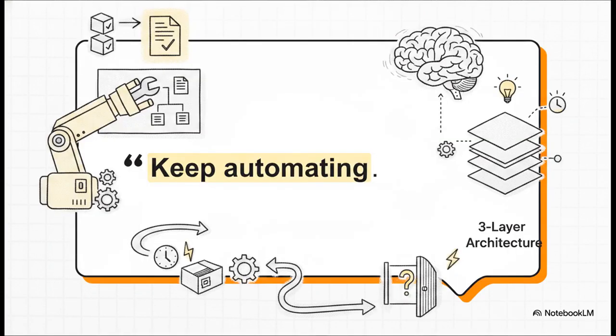The core takeaway from all of this is pretty simple. Keep automating. I mean, seriously, think about how much of your week is just lost to tedious formatting and repetitive documentation tasks that a perfectly structured AI could literally handle in seconds. By implementing these three layers, you aren't just getting better documents, you are quite literally getting your time back.